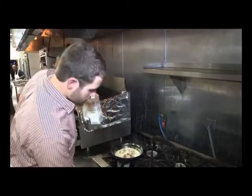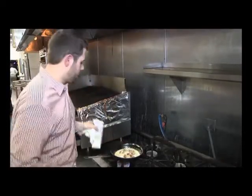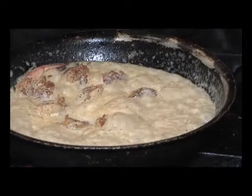Turn my heat back on and just let that reduce. And as that heats up and gets hot, the shrimp will finish off cooking without being too tough and too chewy of a shrimp to enjoy as an appetizer.